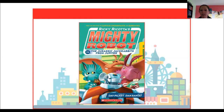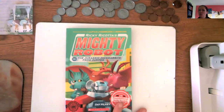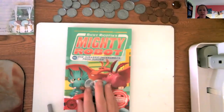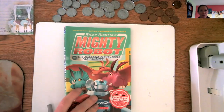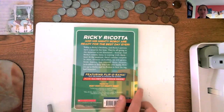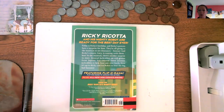So we've looked at the cover, right? So now we're going to look at the back. It's always important when we're reading a chapter book, not only to look at the front cover, look at the picture, but also read the title, and we're going to look at the back. And usually there's a tiny little paragraph on the back that tells you all about the book, kind of like a summary of what this book is going to be about. So let's read it together.